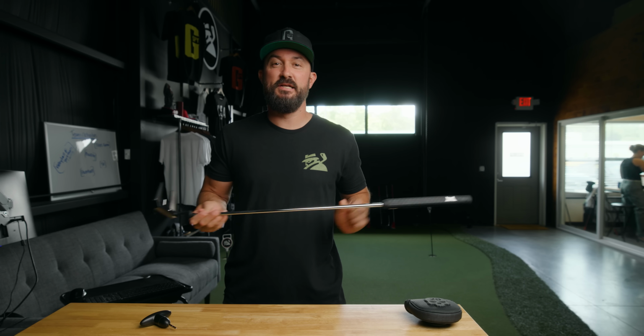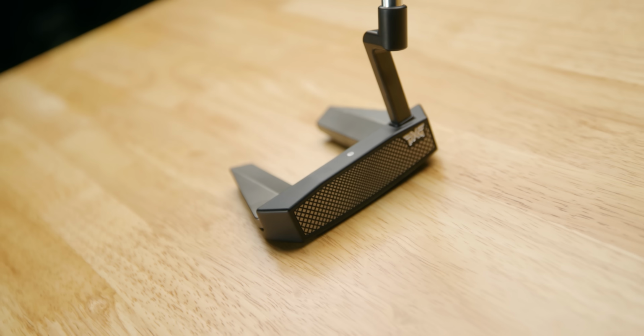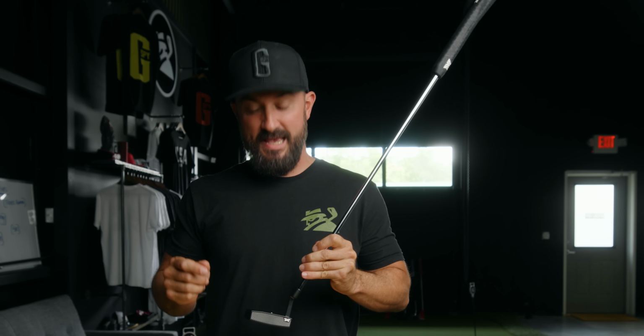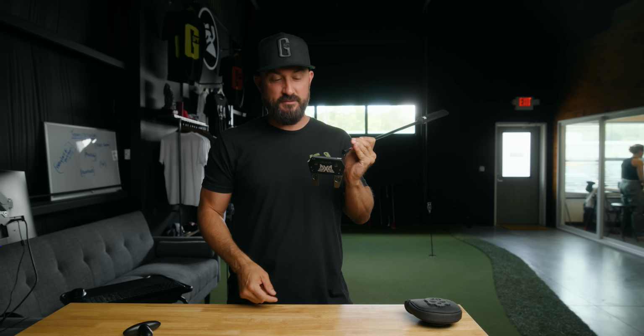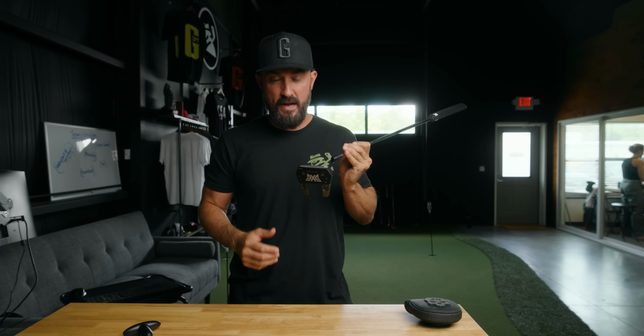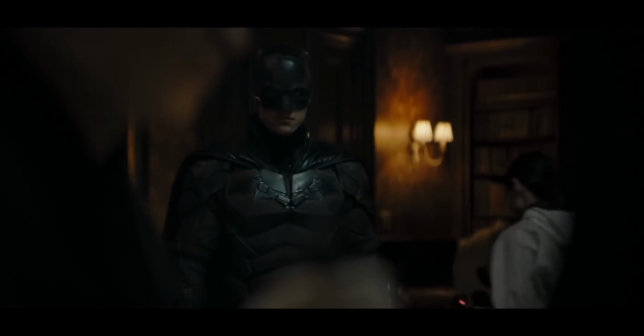And that's the PXG Battle Ready Bat Attack. This thing is 100% milled from aerospace grade aluminum. And here in the bat wings, you've got tons of tungsten weighting. And if that's not enough tungsten weighting, there's plenty more to go around all over this face. This thing is a high MOI machine, and our testers approved of the Bruce Wayne looks.